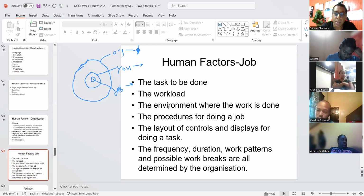What is your workload? The environment where the work is to be done. Is it comfortable? Is it air conditioned? Is it cold? Is it hot? The layout of controls and displays for doing a task. If you're an operator, maybe a cashier at PriceSmart, those of us in Guyana, are you standing? I think the cashiers in PriceSmart actually stand, right? PriceSmart is a place like Walmart. I'm not too sure if they have a chair. Maybe they have. I probably noticed them standing anyway.